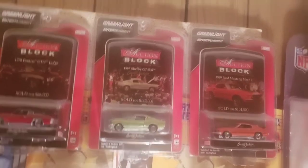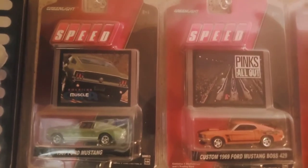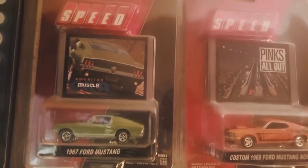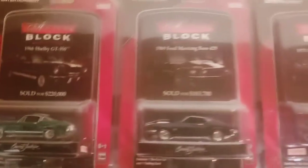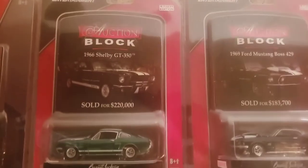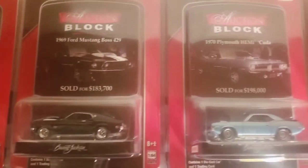That moves us to the 6 o'clock position in the room, and the diecast that's on display here at the top of this board. And it's just regular cars from Greenlight Machines. Classic muscle you'll see there, Mustangs, one in green, one in orange from the Speed series. And then you'll see more classic American muscle here from the Auction Block series, Shelby GT, Mustang, Cuda. Again, they're all regular cars.